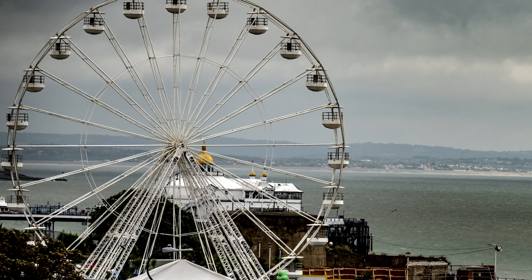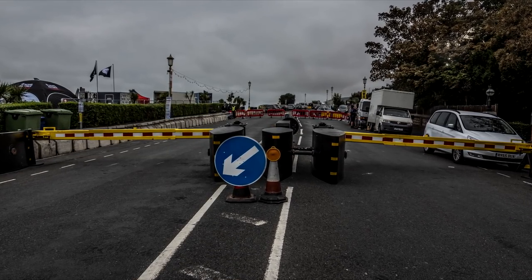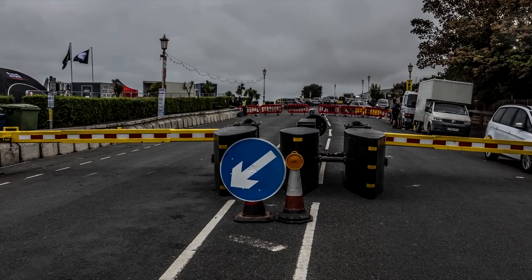It's really, really usable. And then I decided I was going to go up onto the downs to get a good view of the planes and everything, and this is a reminder that anti-terrorist crash barriers and things like that are all being put in place now.